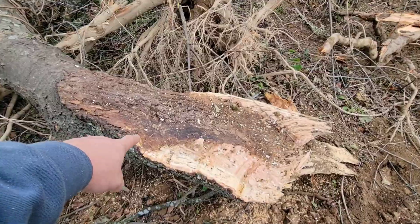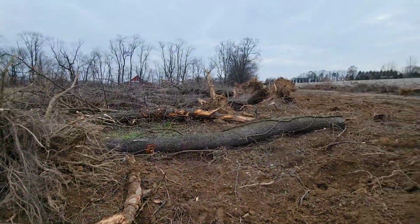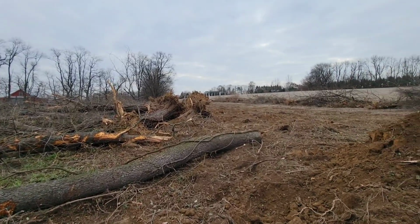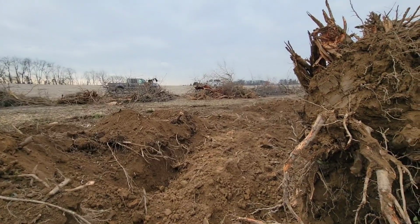Stuff here is ready to fall apart. There's no connection there. But you guys will say the trees were standing for hundreds of years. Well, yeah, it's about time they come down. But yeah, we're gaining a lot more farmable ground.